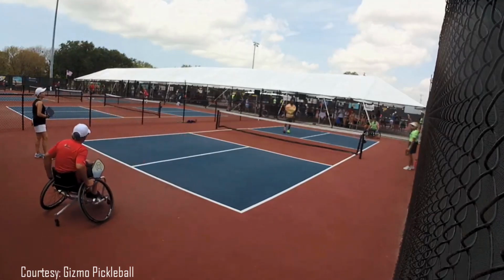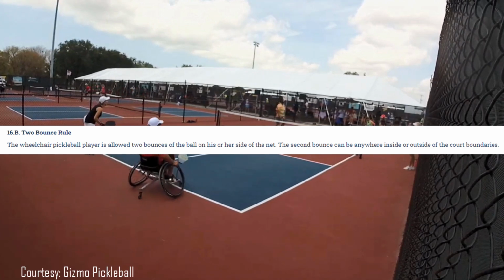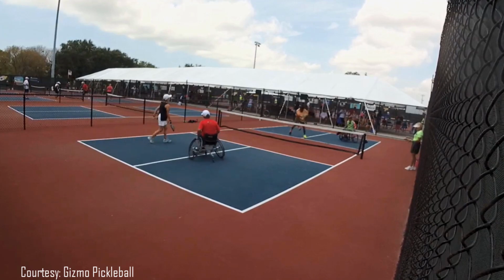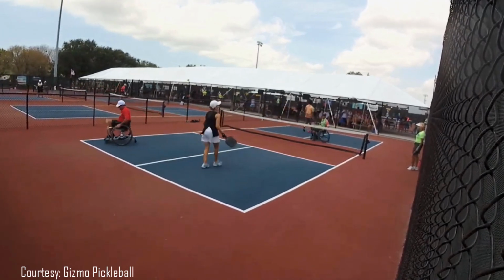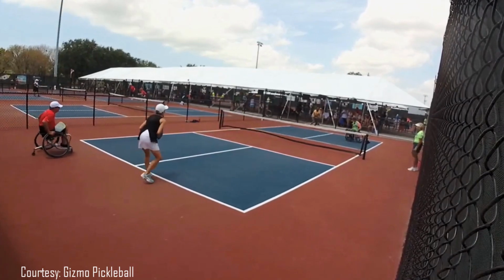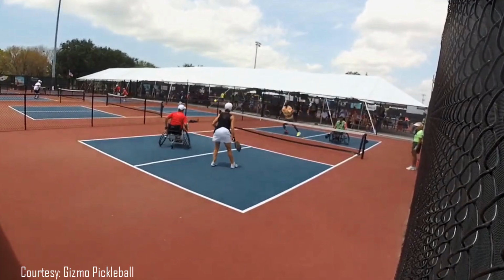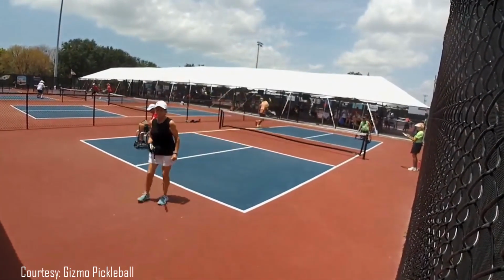The most interesting change is the addition of a two-bounce rule, where the wheelchair player is allowed to let the ball bounce twice in their court. This change, of course, is meant to factor in the relatively limited mobility a wheelchair offers. But I wonder how truly significant this change could be. Granted, it could definitely come in handy for shots like lobs and so on, but given the nature of a pickleball and its lack of bounce, this rule might not be quite so game-changing as one would expect.